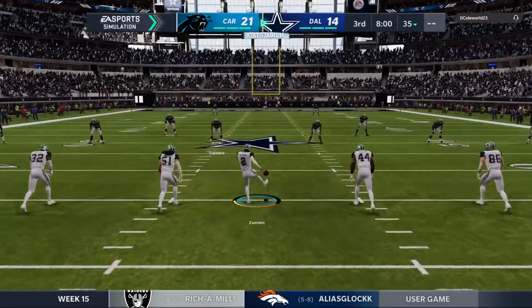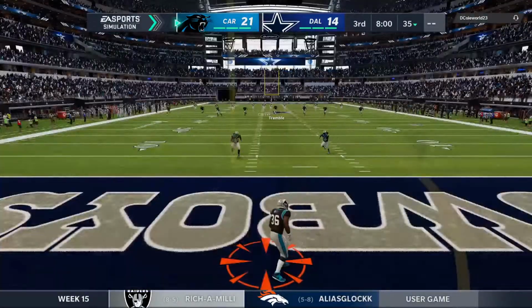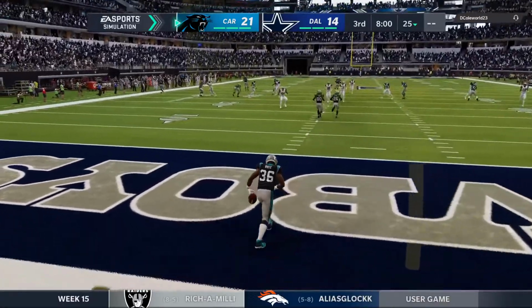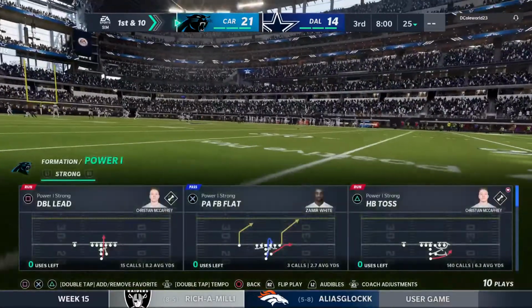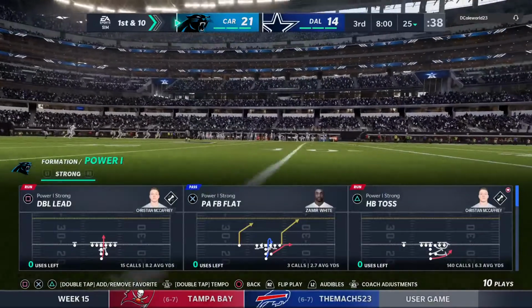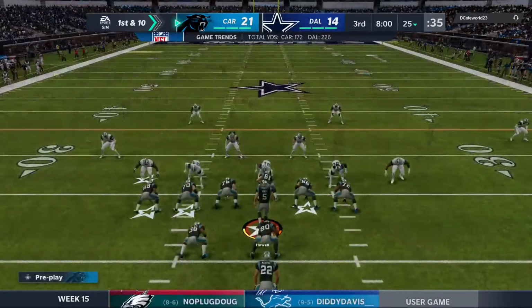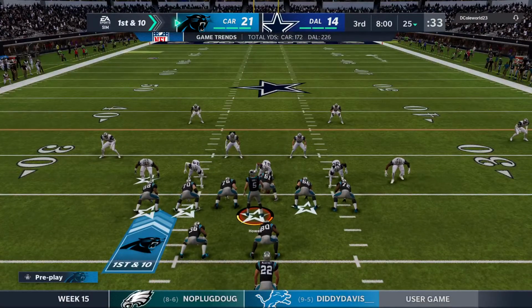The Panthers out in front, and they will get the football first. Second half action underway. Fielded near the back of the end zone. And no fireworks to start the half. This will be a touchback. The Panthers out there and ready to begin their next drive.